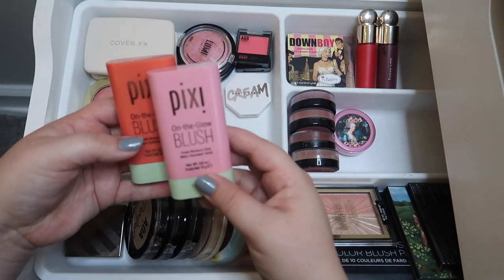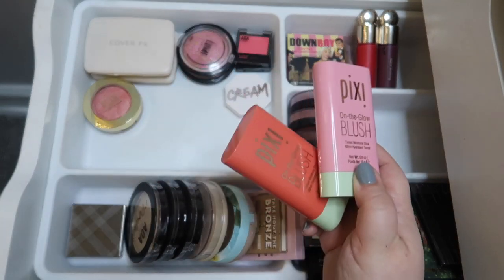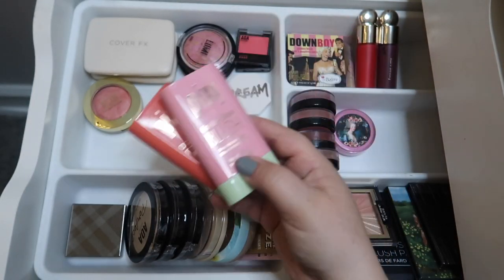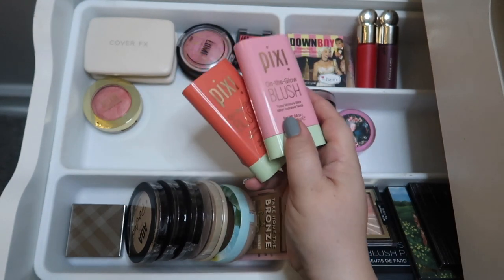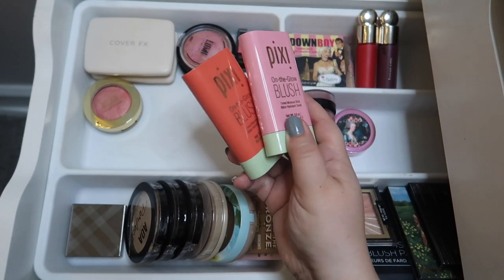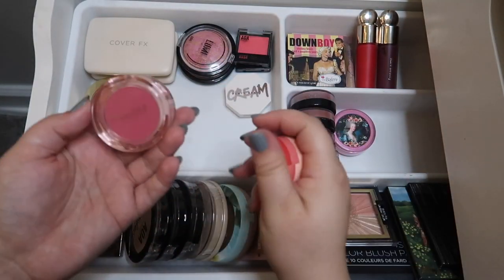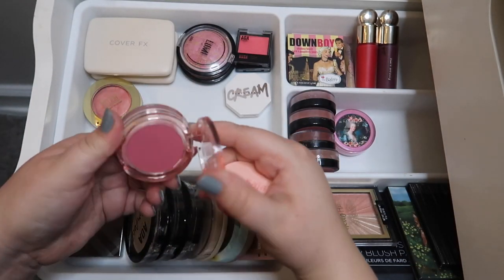Honestly, go check out my Pixie video. I'll throw it up in the cards. A lot of Pixie is just overpriced and really not worth the hype. Shocking. And this is one of the only products I liked from that video. And they don't really have a long shelf life. So disappointing.